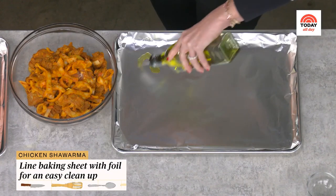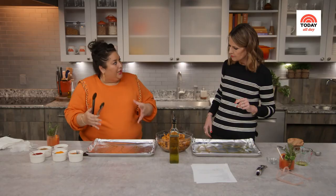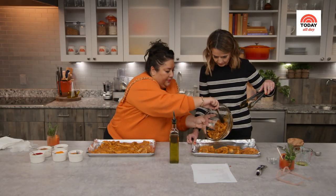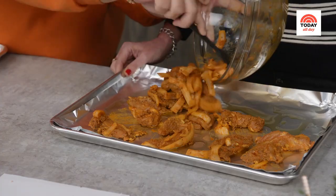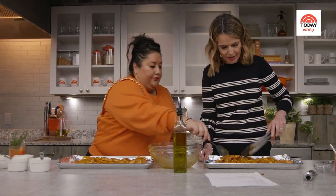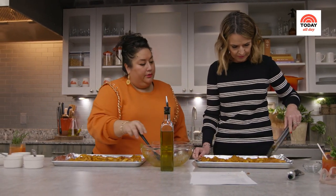Delicious. And I'm going to hand you this sheet tray. So the key here is that we put this on the sheet tray, but we give it enough space so that the heat is hitting it, so we're not overcrowding it. Why don't I just help you out by doing a little bit of the dump method here? Is that all right? Yep. And then you are going to use your tongs to spread them out. But does each guy have to live in his own little world? No, they just have to have a little space around them. Good? Yeah, perfect.